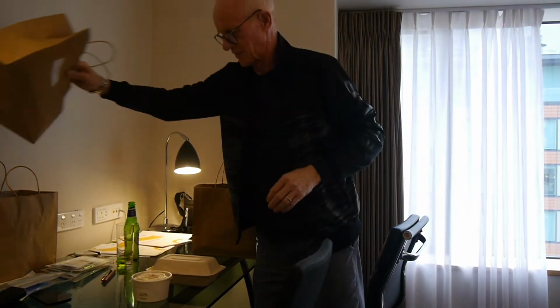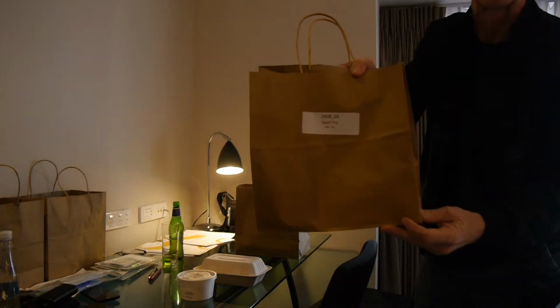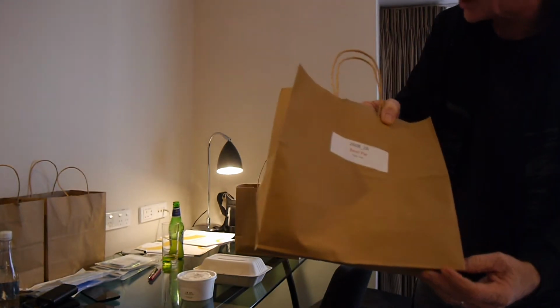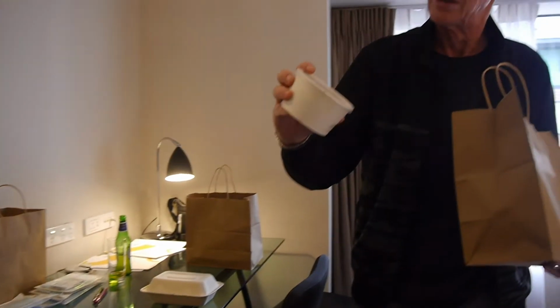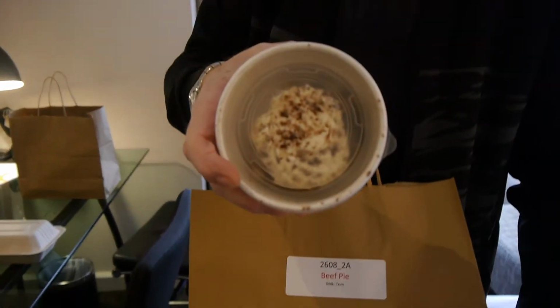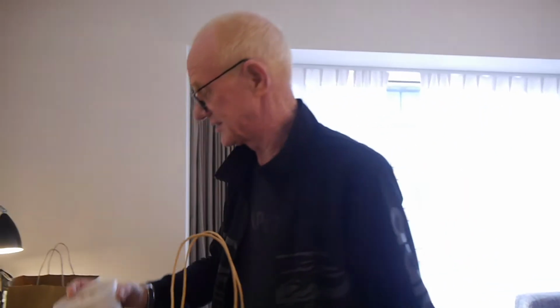Mr. Brown, what you got? This is. Can you see that? That's beef pie, and my dessert, which I can't remember what it is, but it's made with. See, it comes with a label. Trim milk, low fat, very healthy. It's fine.